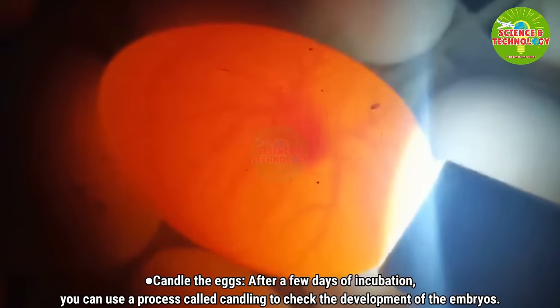Overall, Chinese goose meat processing involves several steps to ensure the quality, hygiene, and taste of the final product. These processes are usually carried out in specialized facilities or slaughterhouses equipped with modern machinery and skilled workers.